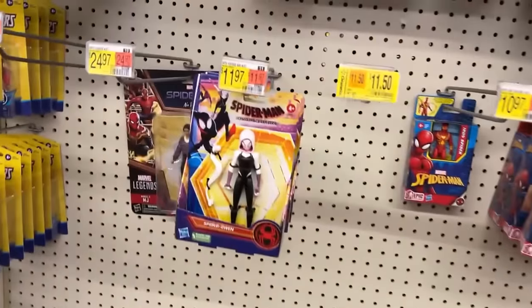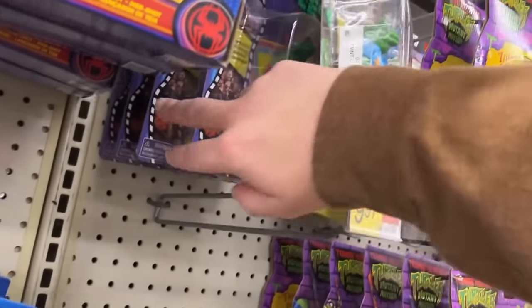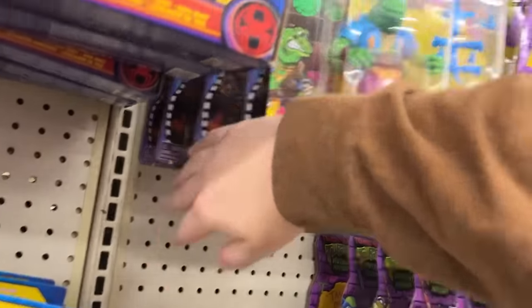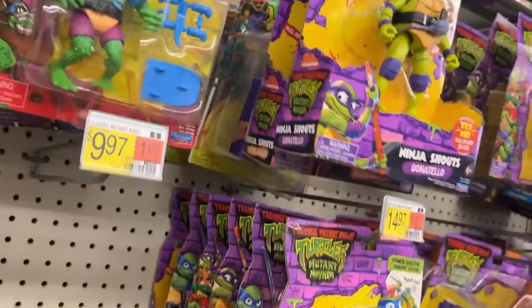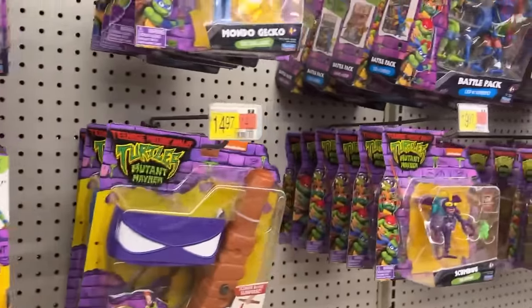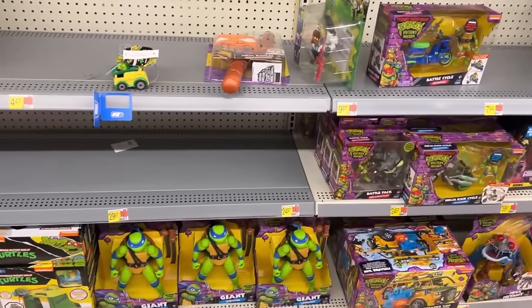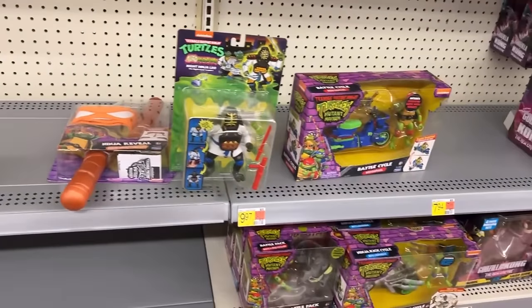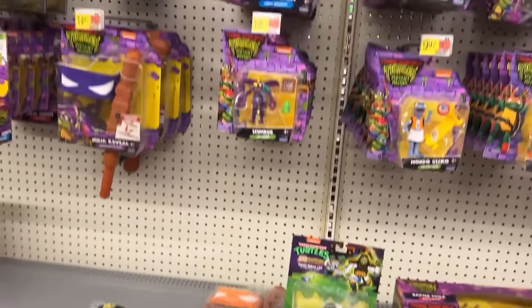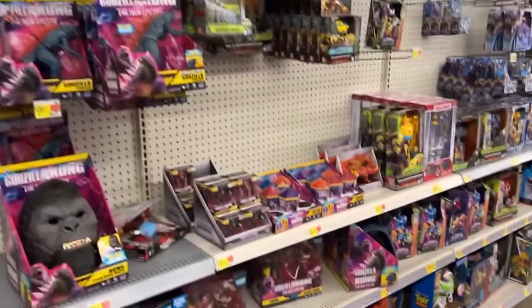Where were we? Oh yeah, we were here. Got these Spider-Man figs. We've got the movie turtles. There's pizza tossers back in there, but no more of the auto mutations that I can see right off the bat. But yeah, we'll get a picture of Leo there. It's the first time seeing those things. I don't know how much those things are. I'm assuming the same price as the pizza tossers, $14.97.